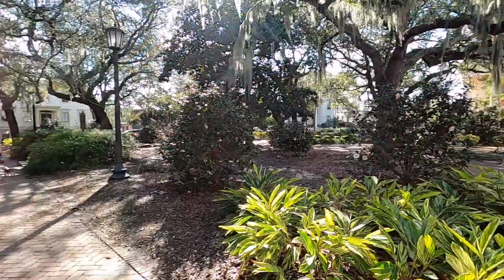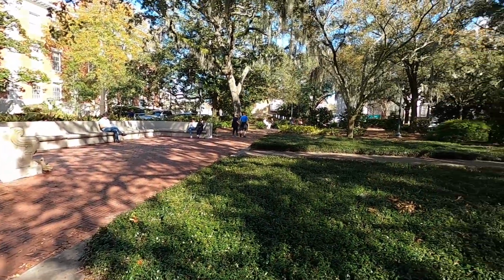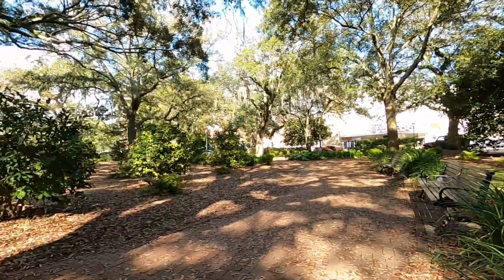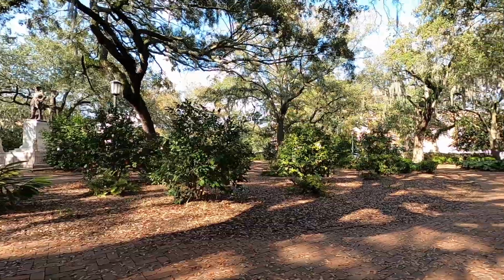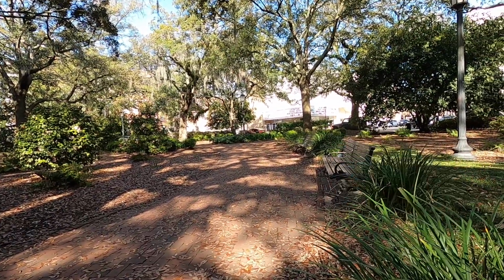Not sure which bench Forrest Gump sat on in the movie, but this is the square that scene was filmed in. We're just going to fake it. We're going to say this is the Forrest Gump seat right here. You can kind of see it's a beautiful square. More Forrest Gump benches there.